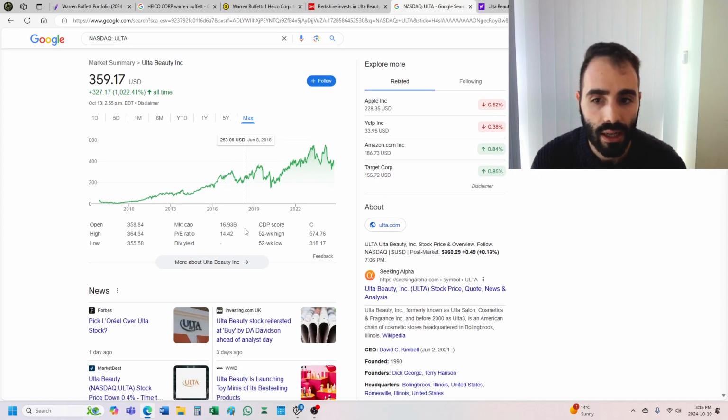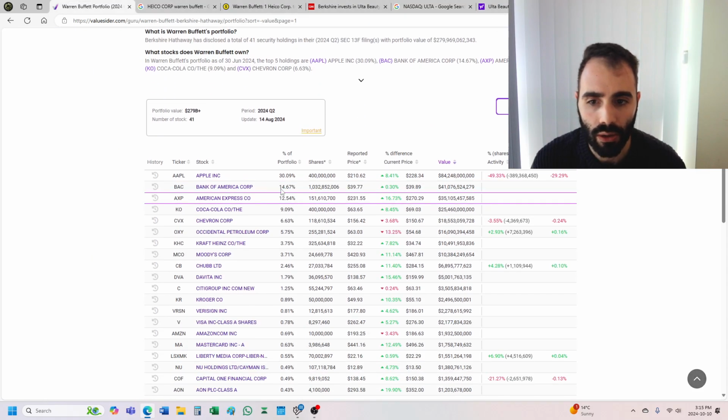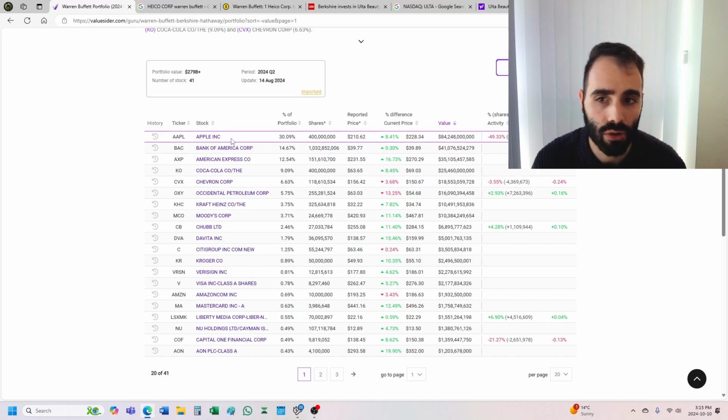To make a dent, he has to buy twice the market cap of something like Ulta Beauty to make any dent in his portfolio. So that's why when we review his portfolio, we're like, okay, what changes did he make? Well, he sold a huge amount of Apple and hasn't put it back into equities because he can't. There's nothing for him to put it into that's going to make a dent, basically, at this point, right?